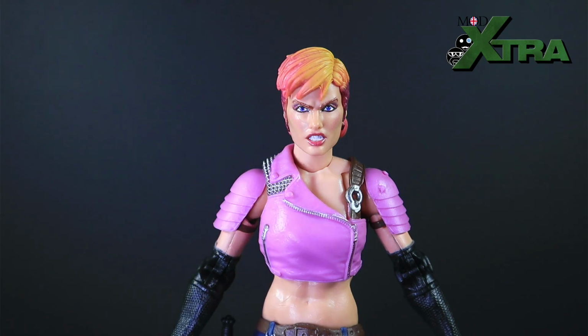And then throw in the fact that it's a lovely, neat paint app job. The lips, the teeth, the eyeliner, the eyes, the eyebrows, all really fine detail, very neat and tidy.